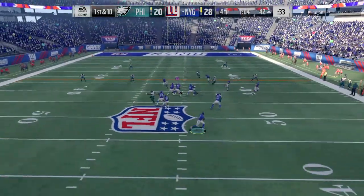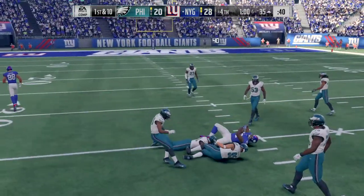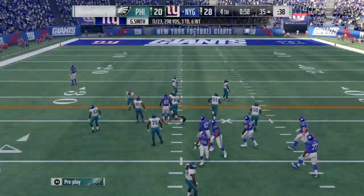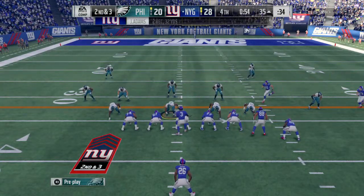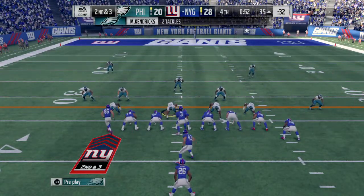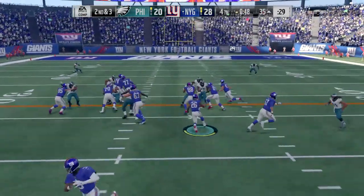Smith going to throw it. Over the middle, that's caught by Adams. And he'll go down here at the 35-yard line. 7 yards, the pickup on the pitch and catch. Now that's staying ahead of the chains. Really good pickup on first down, hitting the tight end there. Now it brings up a second and manageable.